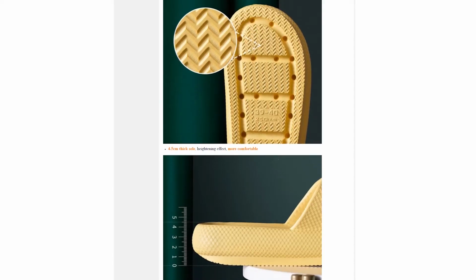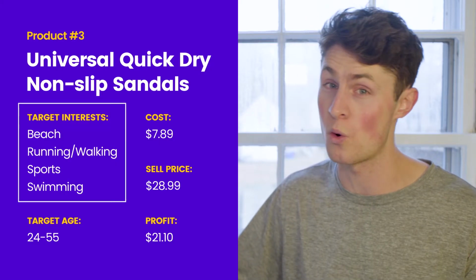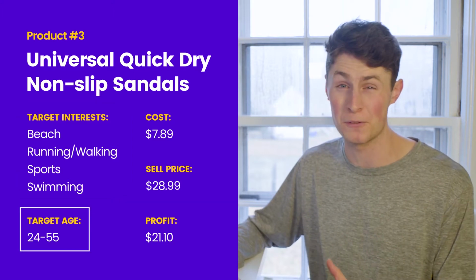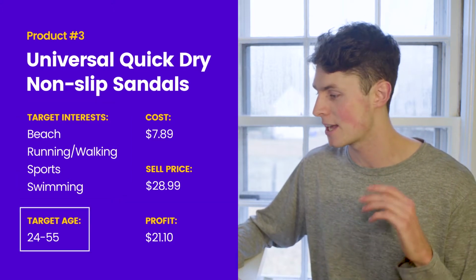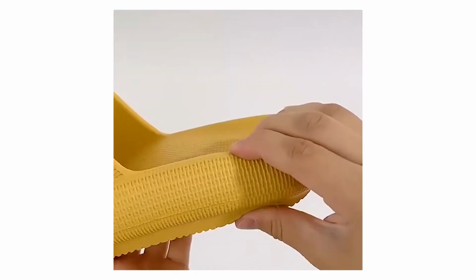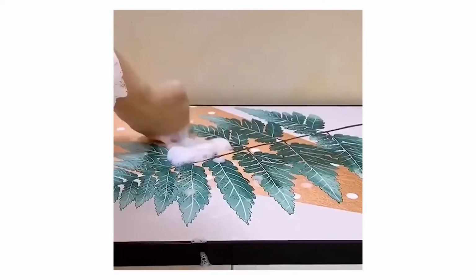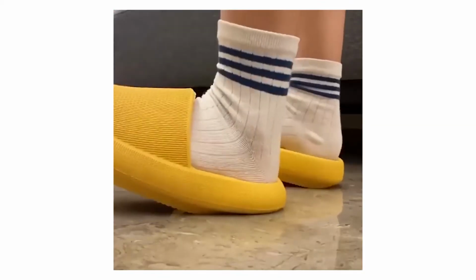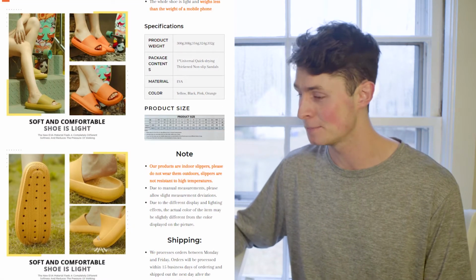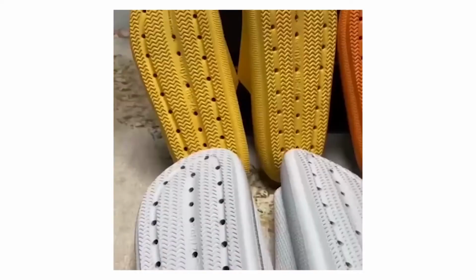Okay, so now we've got a universal fitting quick dry slipper. It's got the same purposes as a croc, but it's a lot cheaper. I'd interest target this to beach, running, walking, and sports and swimming. Keep it at wide age range 24 to 55 because this is universal size and lots of people will probably need something like this. Really good for traveling, really good for just kicking about the house. If you're living in a shared flat and you want to go use the shower safely, you can wear something like this. If you want to go surfing at the beach, you just want to kick off your shoes, you can wear these. Or if you want to go to the public swimming pool when lockdown ends, you can slip these on in the changing rooms.